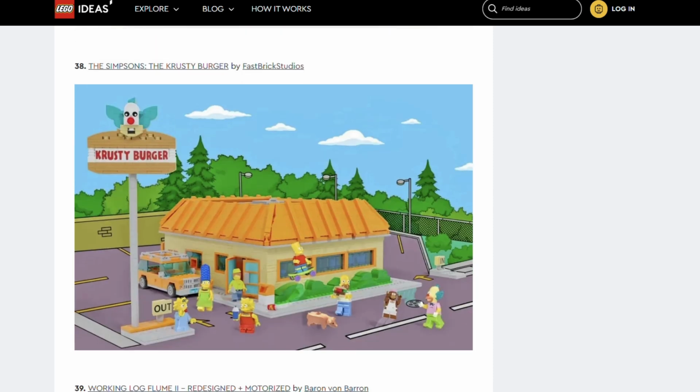Up next is The Simpsons, The Krusty Burger by Fast Brick Studios. We've seen a few LEGO Simpsons sets in the past, almost 10 years ago, and that wave included the Simpsons house and the Quickie Mart. We've not seen the Krusty Burger though. Maybe Simpsons is long overdue for a return to LEGO. This creation looks like the Krusty Burger. It's really effective and looks so fun with the bright colours.